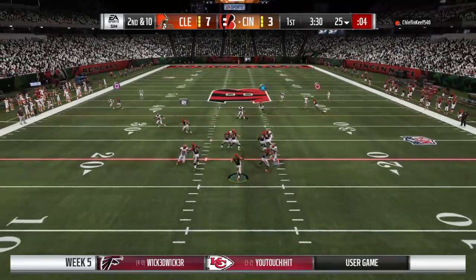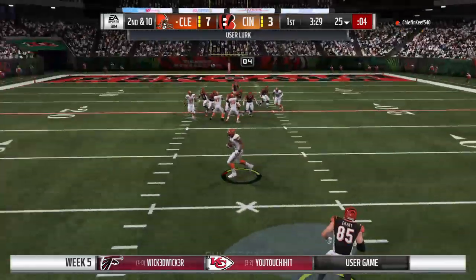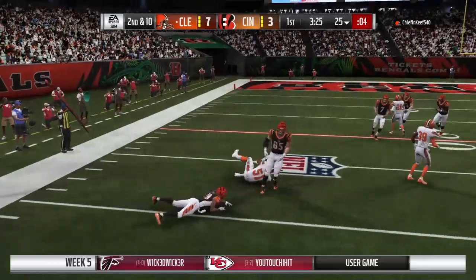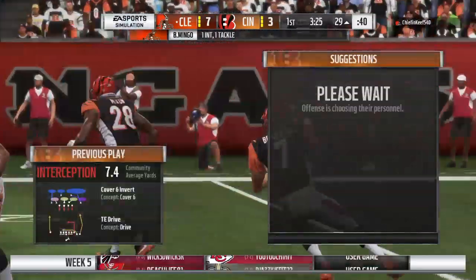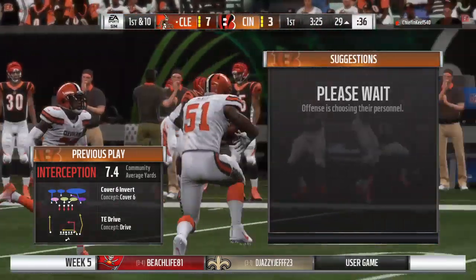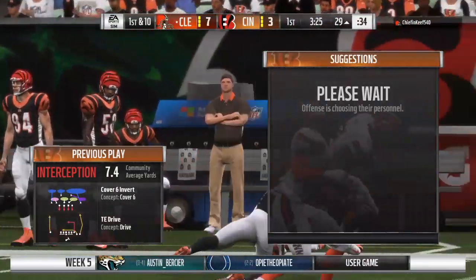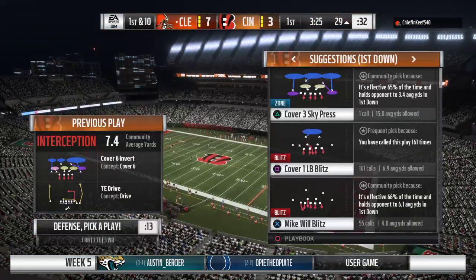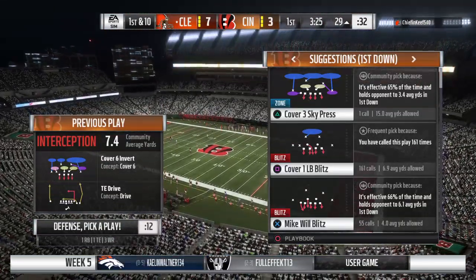On 2nd down, Bradford again. Looking for his tight end, Eifert, and it's intercepted. Picked off near the 32, and they will take over at the 29-yard line. Brandon, this is a veteran quarterback back there. He should know better than to make a throw like this. This is definitely not his best ball, and I think he knew this was trouble the second it was leaving his hand.